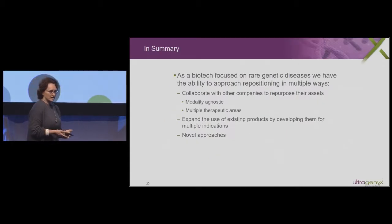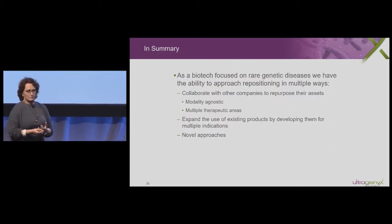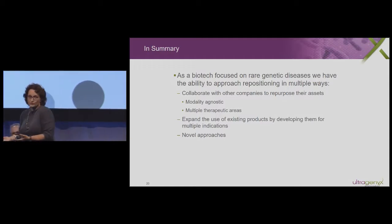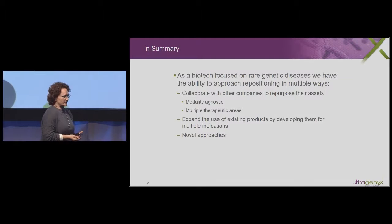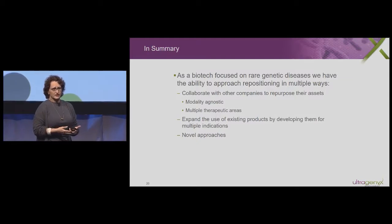So in summary, we're a biotech that is focused on rare genetic diseases. This is all we do, and this is what we do all day, every day. And we want to source as many molecules and compounds from wherever we can. It can be a nutraceutical. It can be a drug that failed for another indication. It can be a drug that was approved for another indication. That's fine. So we're very flexible on what the starting point is. We are happy to collaborate with other companies, and we like to expand the use of existing products, as I told you about FAOD, to other indications if possible. So not adhere just to one clinical indication, but to try to find as many uses for our compounds as possible. And I think that's it.